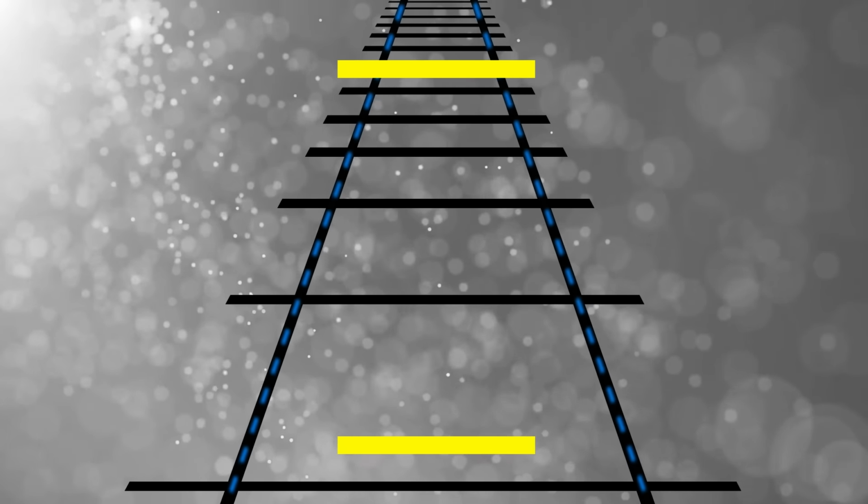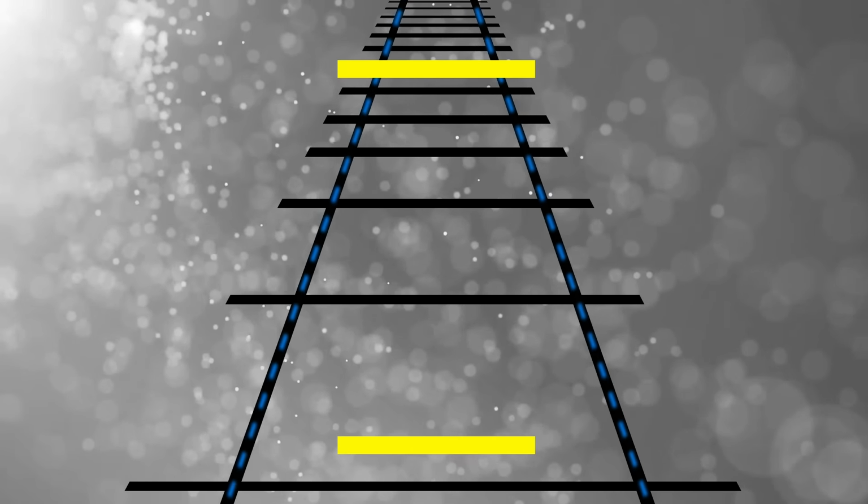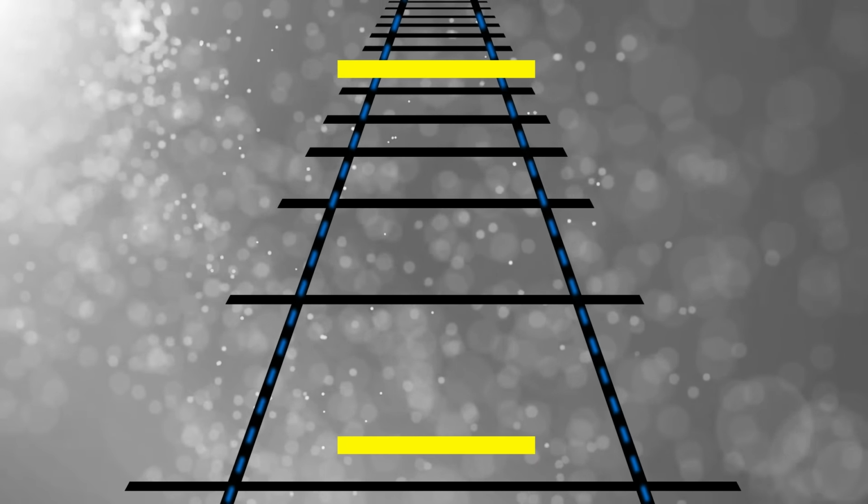Here's a version playing on the idea of train tracks. Do the yellow lines look different in length to you? Top one's longer, right? Well, despite what your eyes might tell you, those two yellow lines are actually the same length. The reason this happens is that the two lines on the sides slanting inward creates a feeling of depth that we project onto the horizontal lines even when it isn't there.